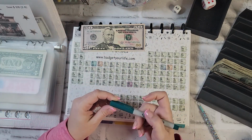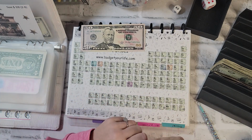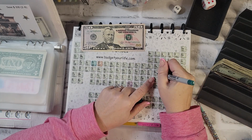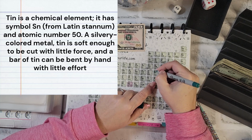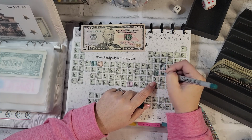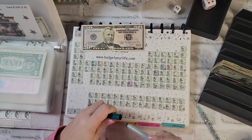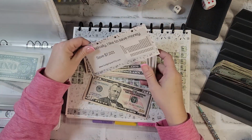Let's do this like hunter green. So 50 is tin. And the SN for 10, of course. All right, so that is done. I'll put some info up on the screen.